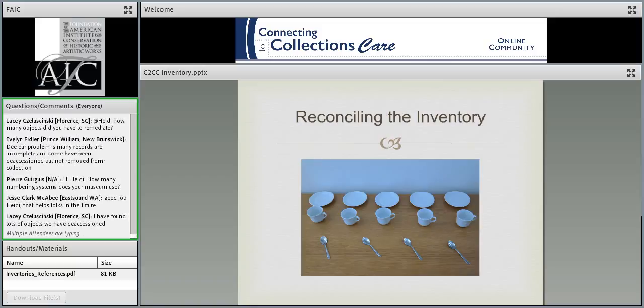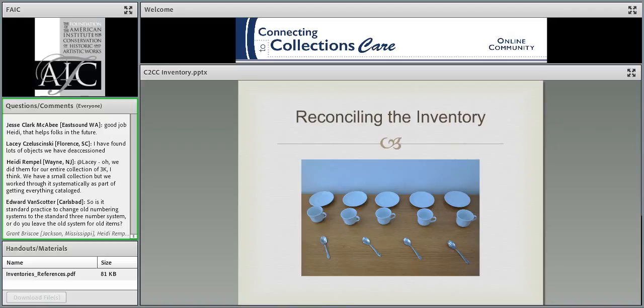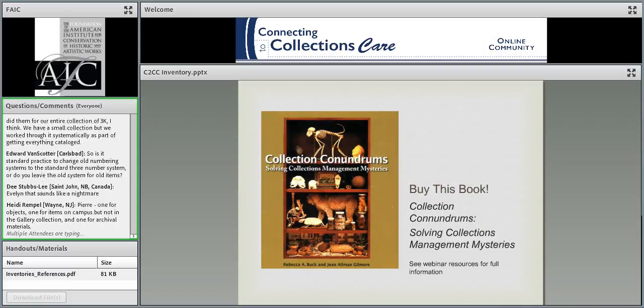However, without timely, documented due diligence, a museum may not be able to recover works of art that surface sometimes years after a loss is discovered. It will almost always be in a museum's best interest to err on the side of transparency and pursue any suspected loss aggressively. But again, that is the subject for another webinar.